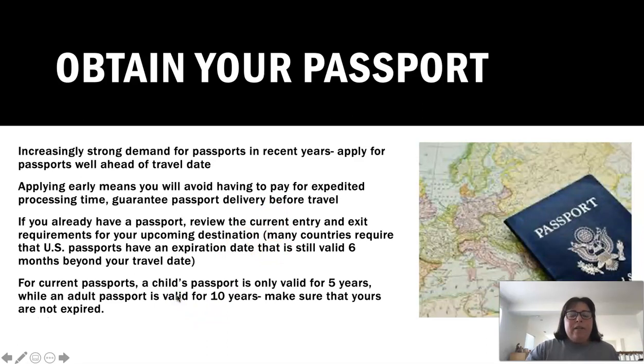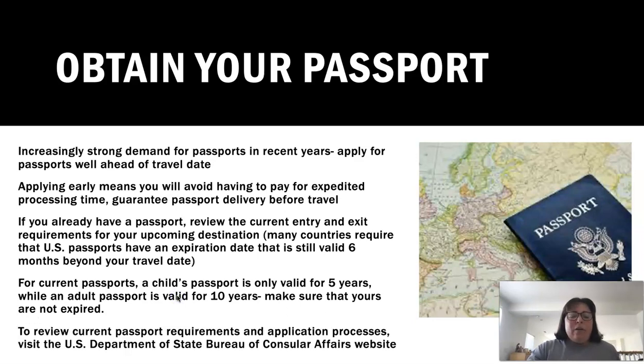For current passports, a child passport is valid for only 5 years because a child grows and changes a lot, whereas an adult passport is valid for 10 years. So make sure that yours aren't expired, and also make sure that your passports will still be valid while you are away, because that could pose a particular problem. And of course, to review current passport requirements and application processes, you do want to visit the U.S. Department of State Bureau of Consular Affairs website.